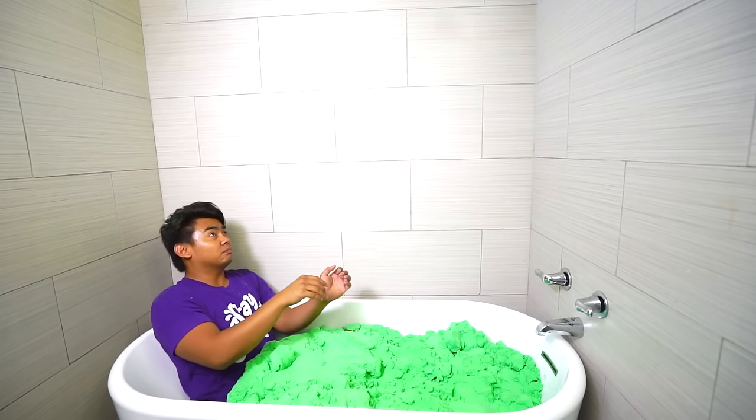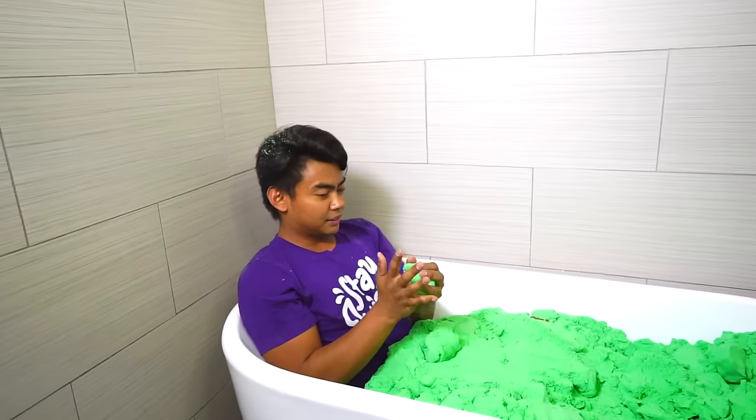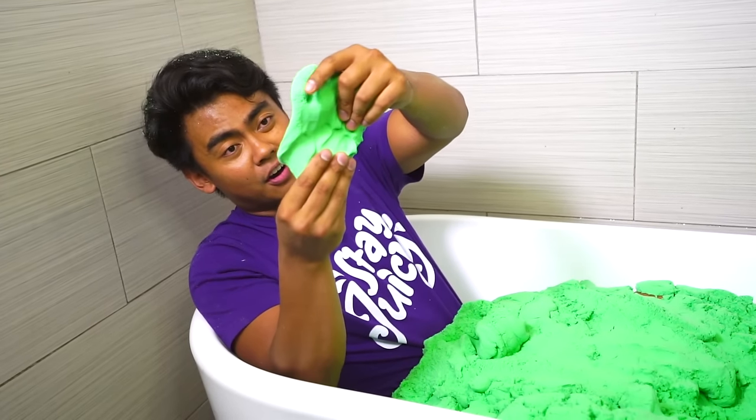All right, so how well does this work as a ball? So here we go. I'm gonna throw this at the wall right there. It's still a ball. Okay, what if I throw it midway, not hardened? Here we go. It crumbled.